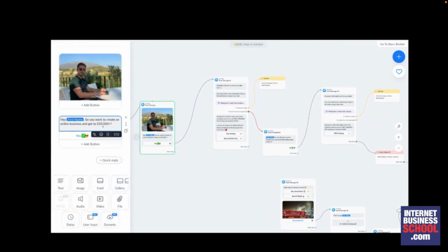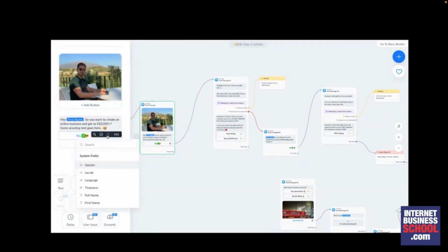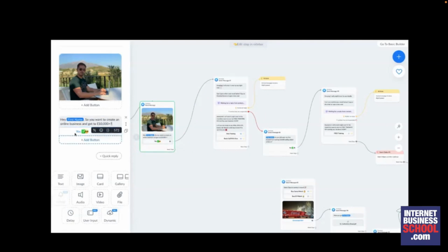So you want to create an online business and get £10,000 a month. Some amazing text goes here. Okay, you type anything you want. Like, it's just like typing on a keyboard. Super easy. I can put smileys in here, emojis. I can put like their gender, their location, the language, time zone, full name, first name, last name, anything I want. And all that information comes from Facebook. All right, let's delete that.